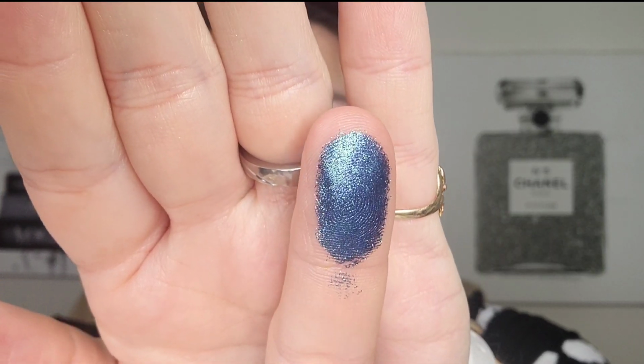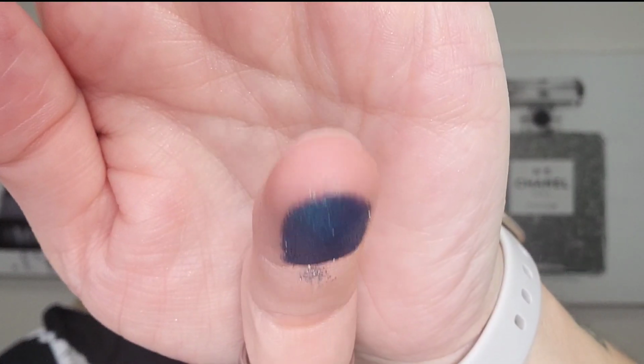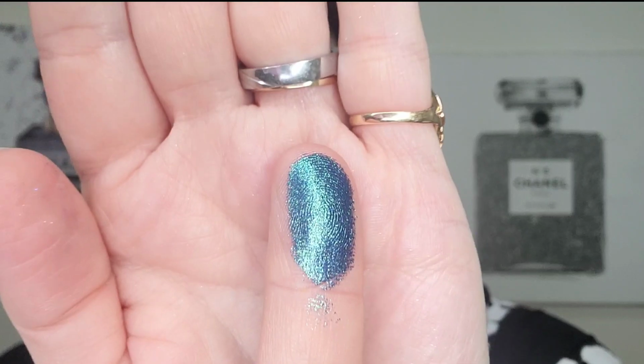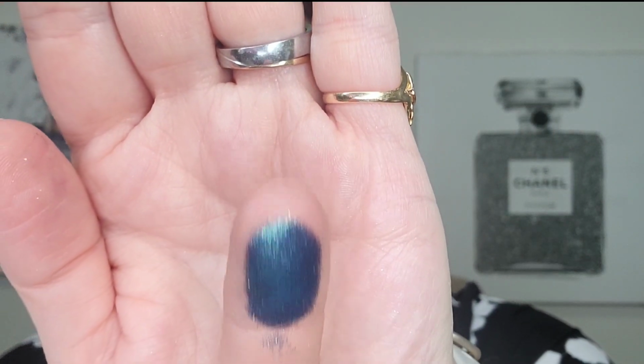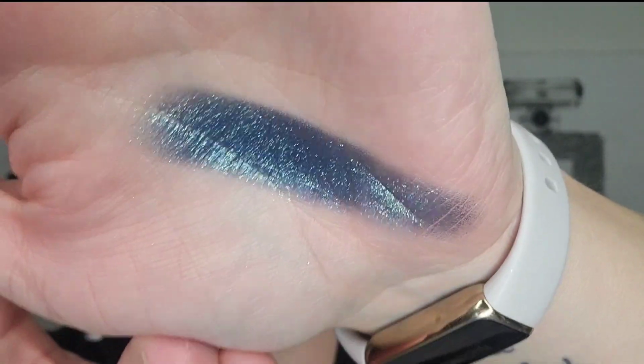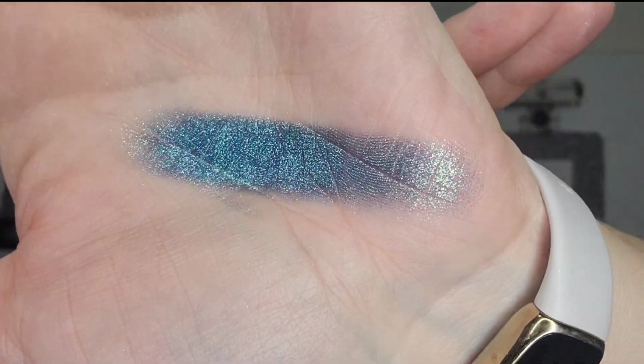So I'm going to quickly swatch them for you in the exact same order that I just showed you. I'm going to turn my light all the way down, as I typically do when I'm showcasing their shadows, because sometimes the light will kind of blow them out instead of really show the beauty that is the shadow. And this one is intense as far as the sparkle goes. So there is low light, and then we have full light.